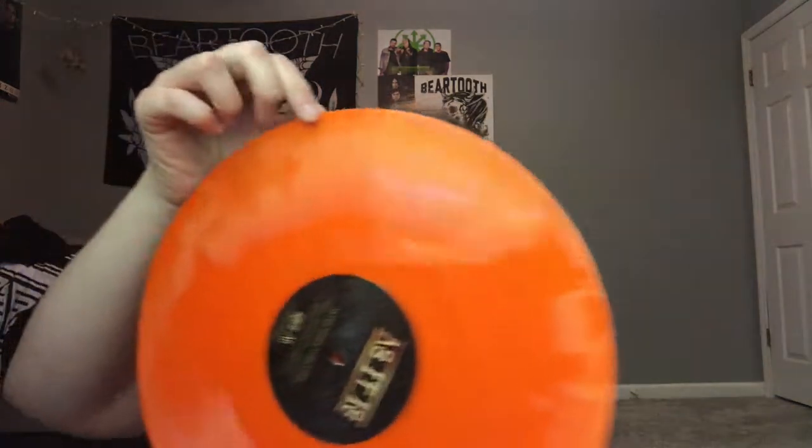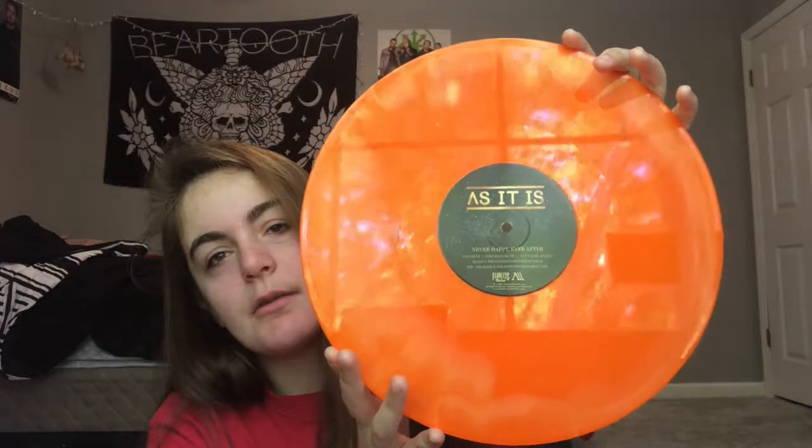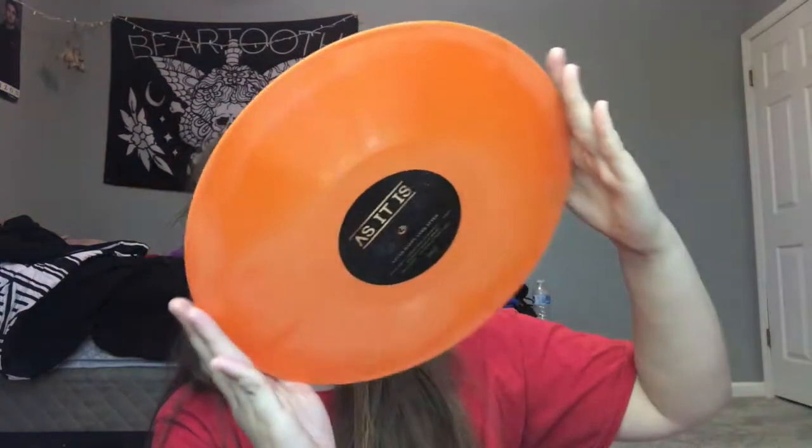It's really pretty, and it really matches the album art. You can see here it's this orange kind of splatter. Oh my god, it looks so pretty with the white on it. Oh, and you can see my window. Look at that nice view I've got. But this is just gorgeous.